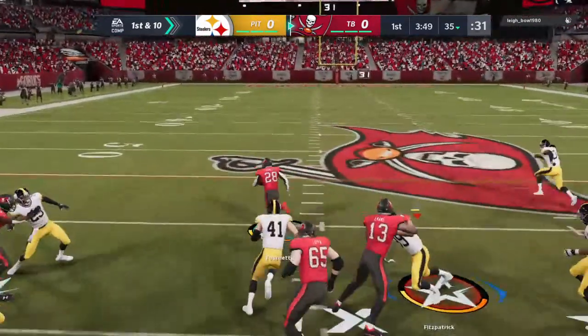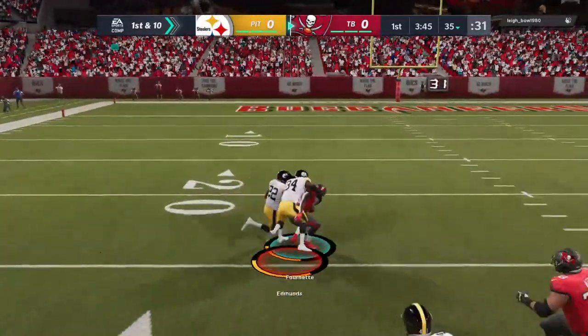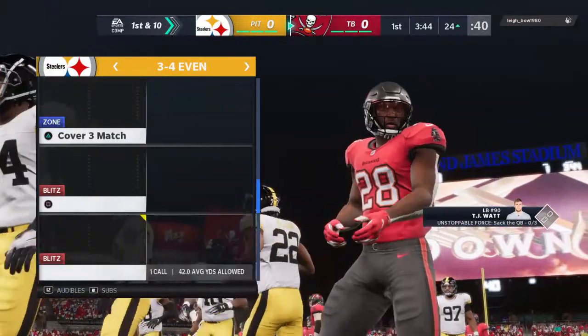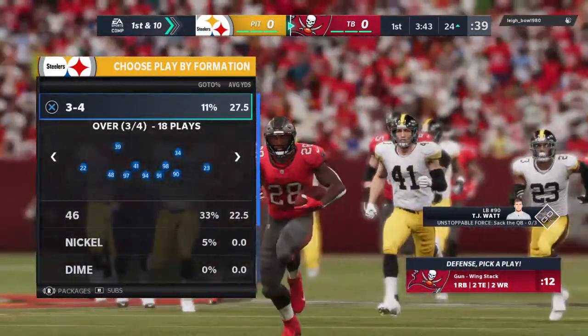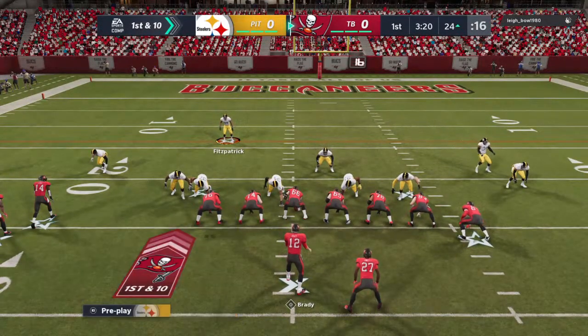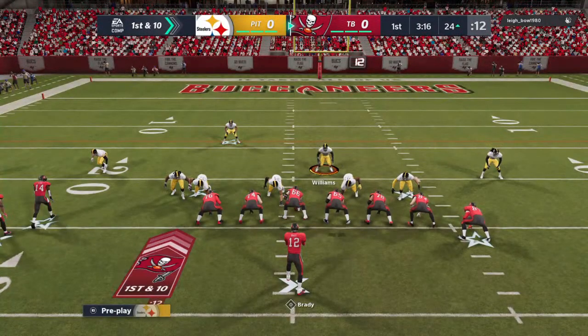A first carry for Leonard Fournette. He's got the first down and more past midfield. And he gets this one down to the 24. A big run by the big man Fournette. 42 yards. Well, welcome to the party. First carry of the game. How about that? And just think, as far as he's concerned, he's just getting warmed up. So the big play gets him all the way down to the outskirts of the red zone here for 1st and 10.